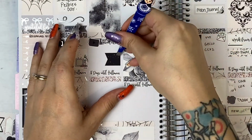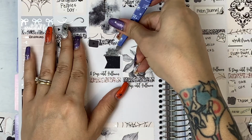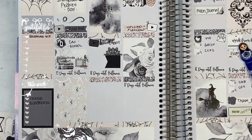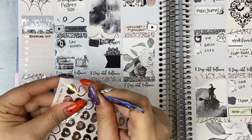Moving on to Tuesday, I'm going to grab a flag from the kit. And then I've got this pretty mandala from Honey Inked. I don't know what I was doing with it, I just put it on top of the flag. I thought it'd look a little like a crown. Maybe it's kind of cute.